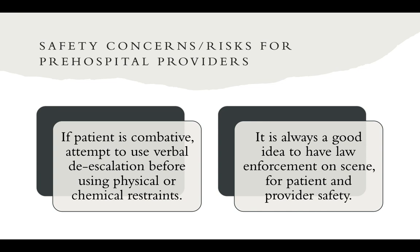Lastly, safety concerns and risks for pre-hospital providers. As seen with a lot of these behavioral emergencies, patients do become combative. It is in our best interest to attempt to verbally de-escalate patients before using any sort of physical or chemical restraints. Additionally, it is always good to have law enforcement on scene, not only for patient safety, but also for provider safety.